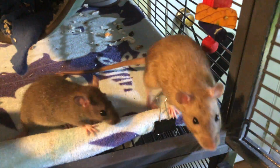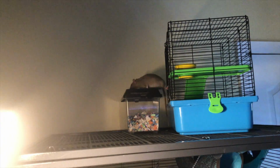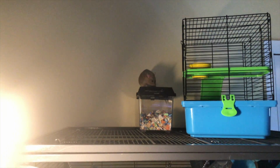Okay, so this one right here, the gray one, is called Pepper. She is an escape artist. She's always trying to get away. Every time you turn your head, she will try to escape the cage. What are you doing up there, Pepper? Come on down. She's our oldest girl.